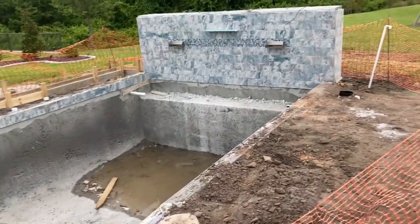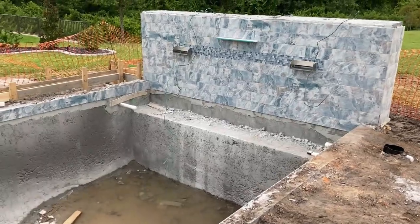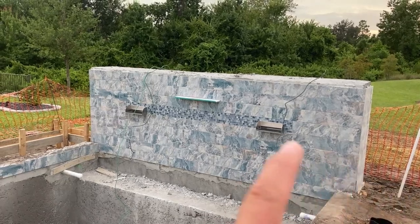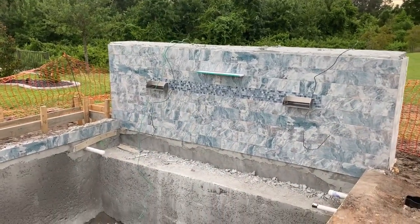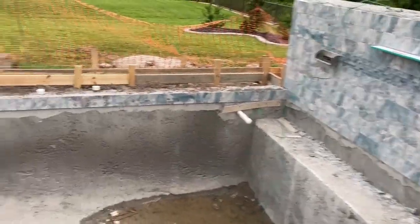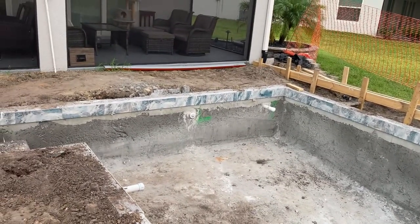So much work has happened today. Look at our wall. So we got the fountain and the scuppers in, along with now all the glass tiles are in between the scuppers. So that's done. Just about all the tile work is complete. There'll be, of course, some finishing touches towards the end there.